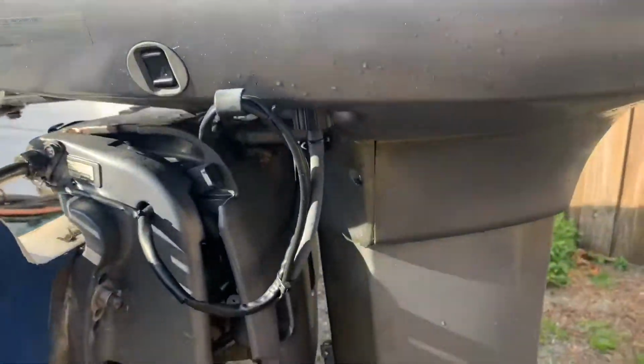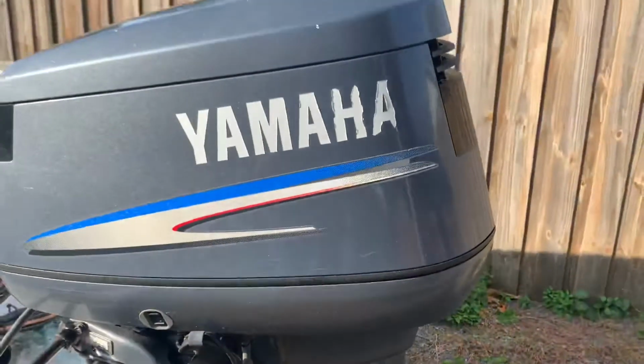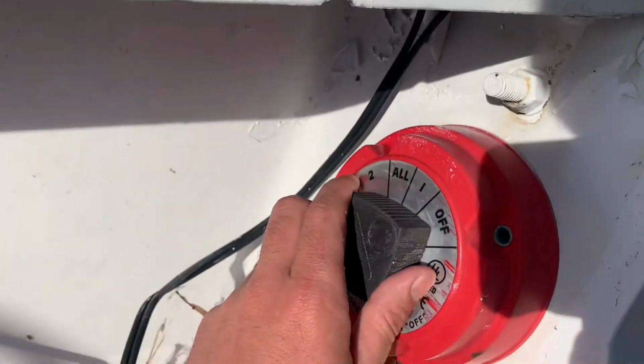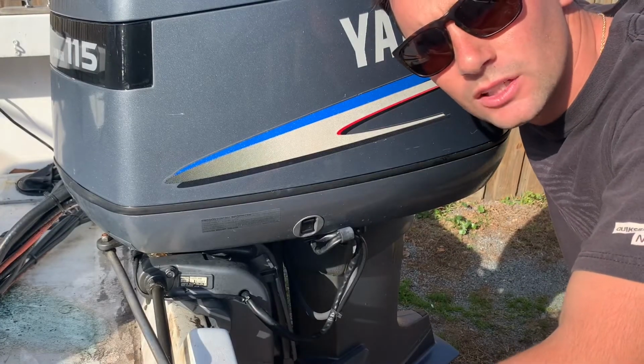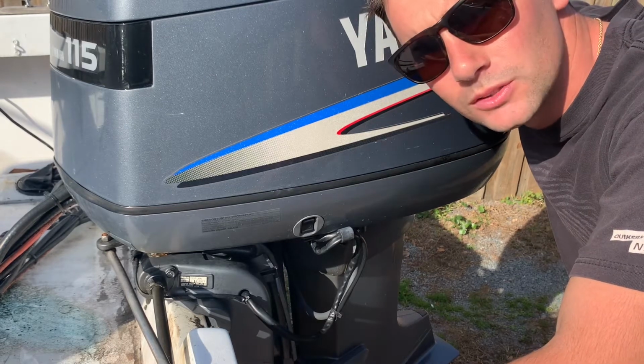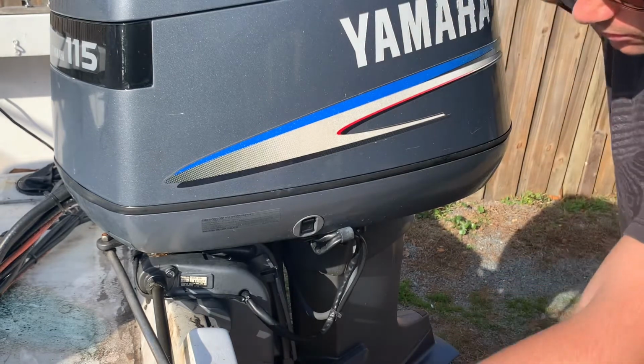So he's got a trim tilt issue. Well, it helps if you cut that on. It's absolutely key, guys. All right, y'all, first things first, we got to diagnose this trim tilt, power tilt problem.